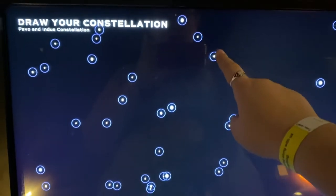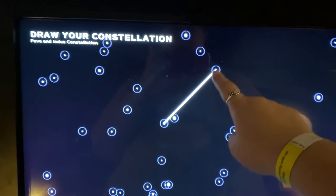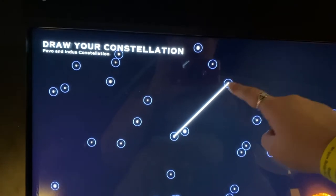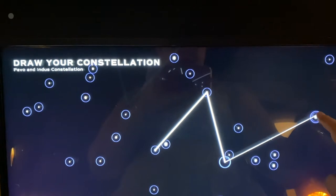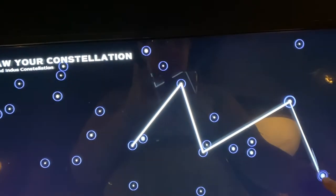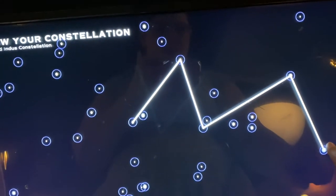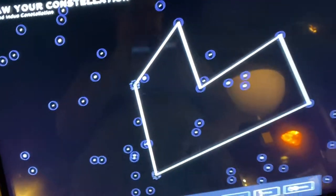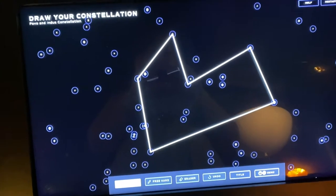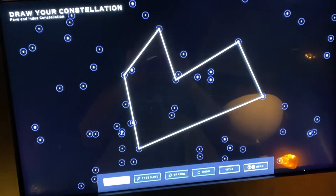Star to star. So we're gonna go there, to there, to there, to there, to there. I made a heart. Happy Valentine's Day, everybody.